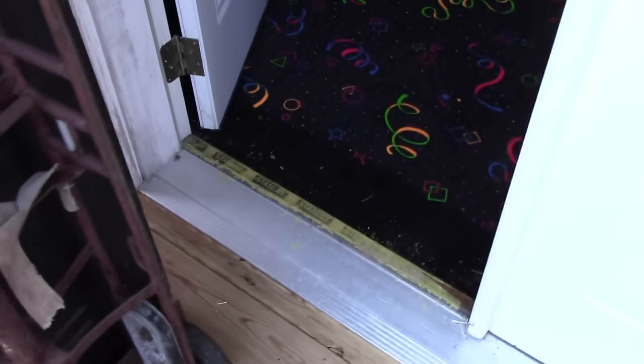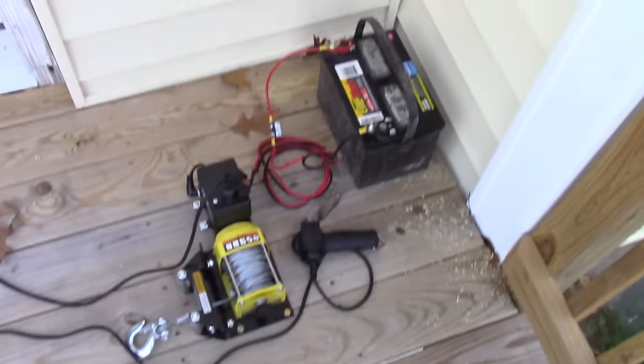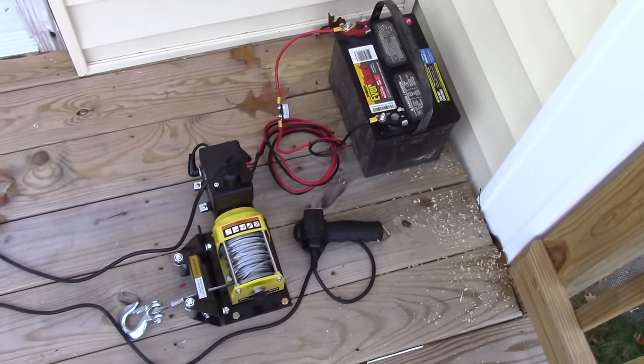But I think I can at least muscle this into the door and get in the game room. But yeah, this thing's worked out really, really well. And I think I'm going to leave it like here for now.